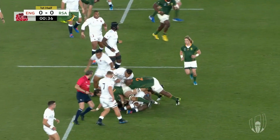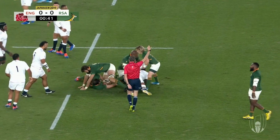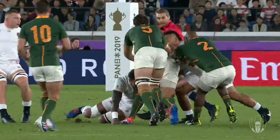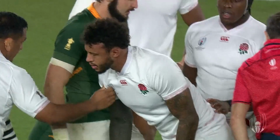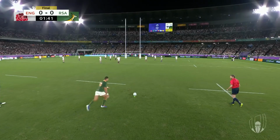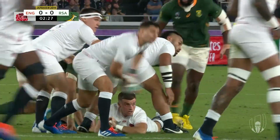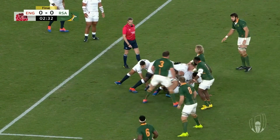And already the England fans belt out their rugby anthem around Yokohama International, but the penalty goes to the Springboks. Courtney Lawes getting caught on the wrong side, but already South Africa showing they're going to be physical tonight. Here he is, Pollard. This time around, though, he's pushed it across to the right. Youngs holding it up for the young Tyro, Tom Curry.